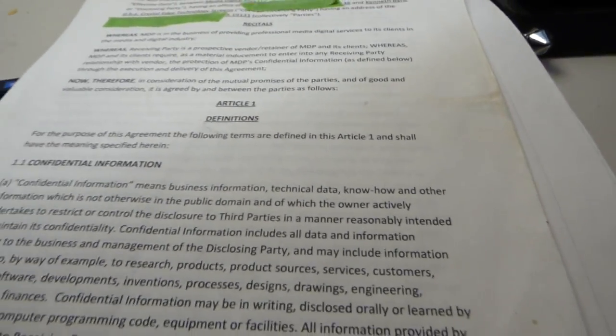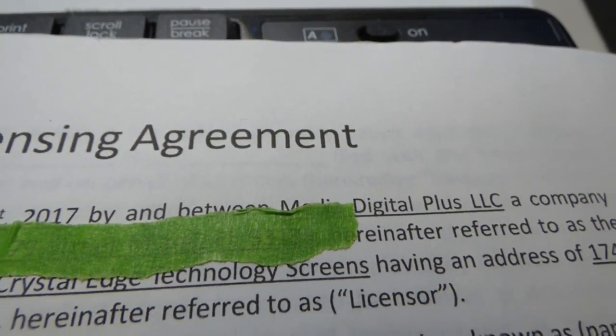You have to get everything notarized. You have everything read over by our attorneys and stuff like that. So in order for you to get that contract, you have to be able to prove to them that your technology is actually that good. And there is our license contract agreement right there. That's our license contract agreement from them.